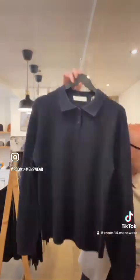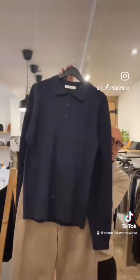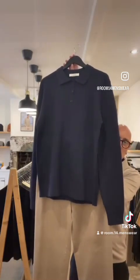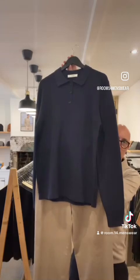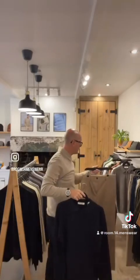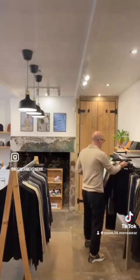Wear that with like a nice chino, just to get that contrast. Like I say, if you're dark on top, it's always better to go lighter on the bottom to give you that look. That's where I would go with that one. Simple and easy. That is your Dane.